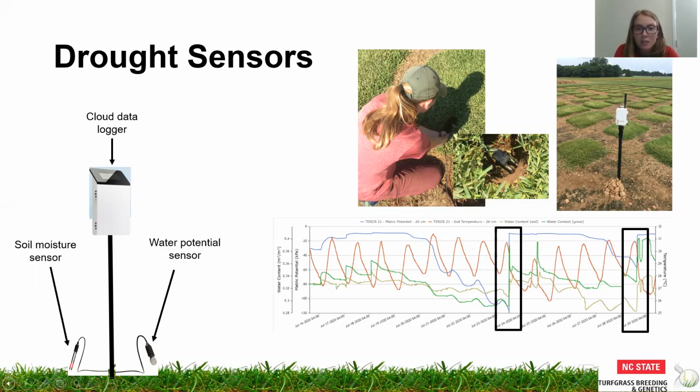To the left of it, you can see that matrix potential and water content was slowly decreasing, and the soil was drying out. Then somewhere between July 23rd and July 24th, there was a rain event, and everything spiked back up. So even though we couldn't see visual symptoms of the turf grass experiencing drought, because the matrix potential and the water content was decreasing, that might be a time where we should take canopy temperature to see if we can get any differences between our lines.